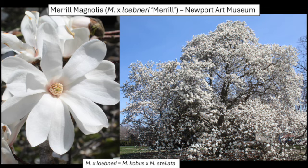So let's discuss some of the signature magnolias around Newport. And we're going to start with perhaps Newport's most well-known magnolia to its residents, at the Newport Art Museum in front of the Cushing Gallery. And forever, this plant has been known as the star magnolia at the Art Museum.